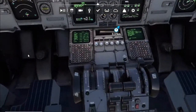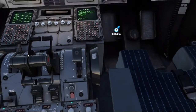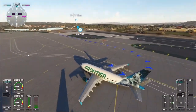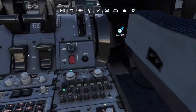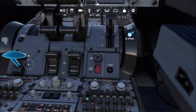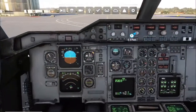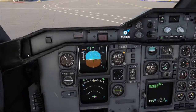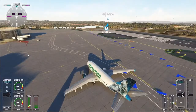All right, let's test our takeoff configuration once the slats and flaps get down. Let's release the parking brake and push this button here. All right, no noise coming from that, so that means we are good. So let's roll out. Autobots, roll out.